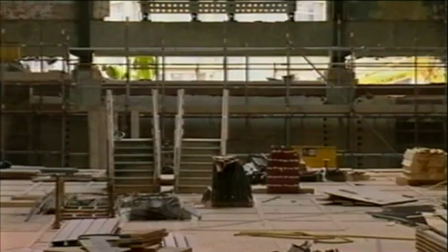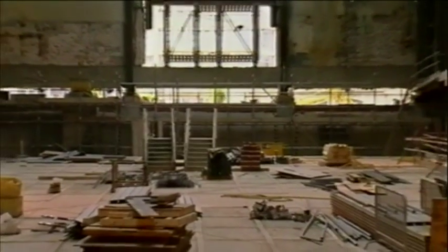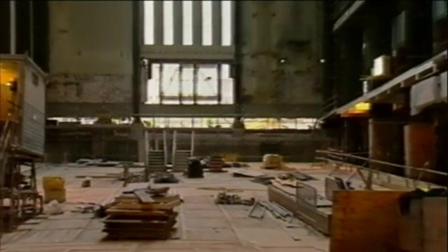These are very awkward steps, aren't they? Quite the wrong pitch. While the Getty is readjusting its visitor services a year after opening to cope with unexpected crowds, the entrance area at Bankside is still a building site.